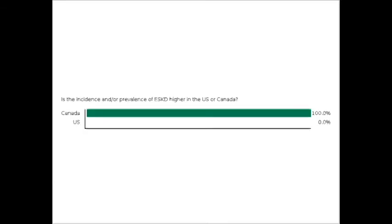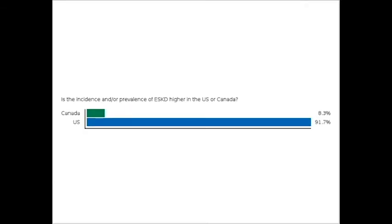Next is the incidence or prevalence of ESKD higher in the U.S. or Canada? And here we have 97% siding with the U.S. as higher incidence or prevalence, and this is a learned audience. Let's go on. Next slide, please.